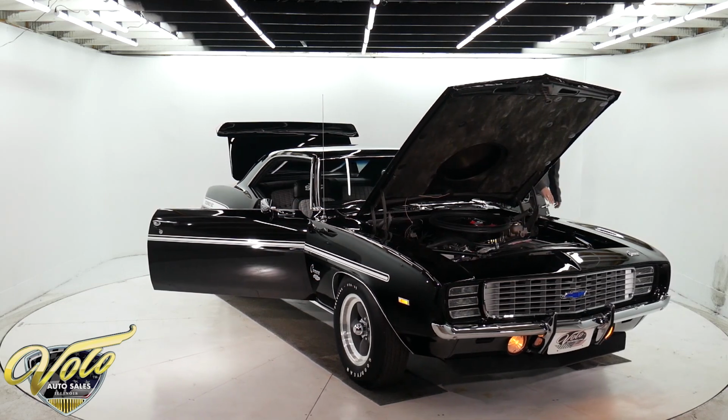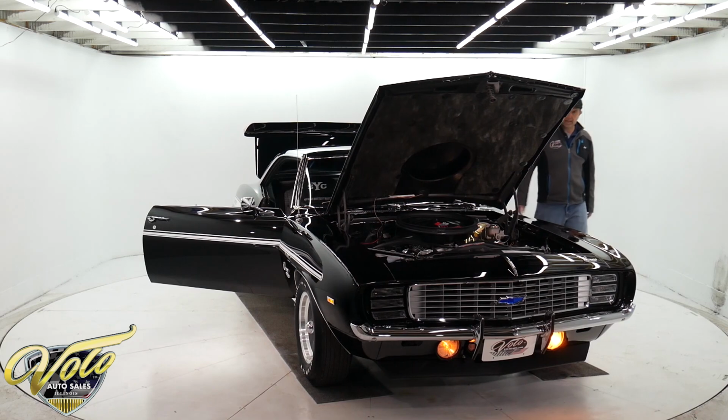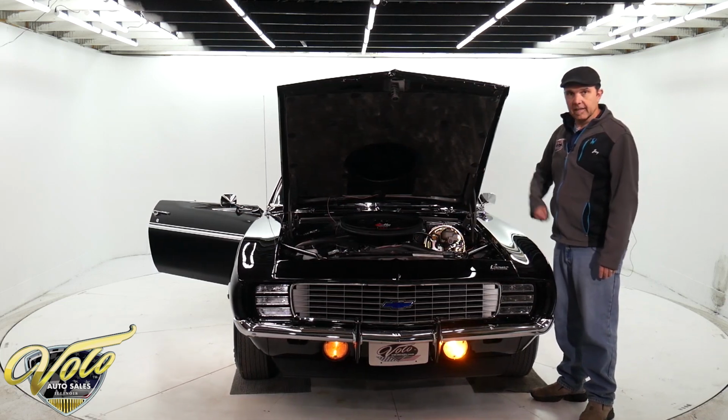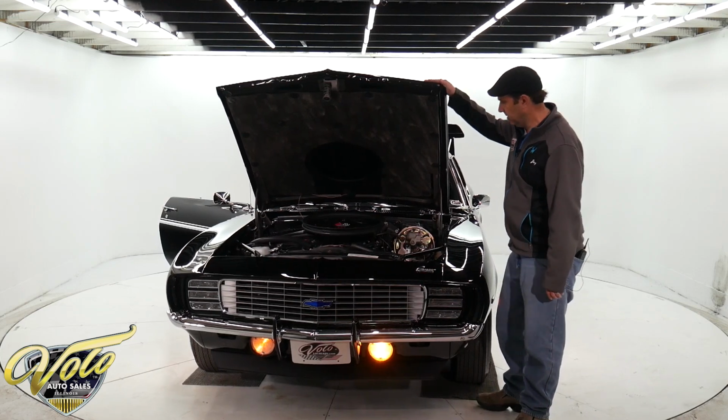Even the annoying key buzzer works to let you know the key's in the ignition. The only thing you're going to need with this car is maybe a gas card and some rags to keep it clean. But boy, it is beautiful.